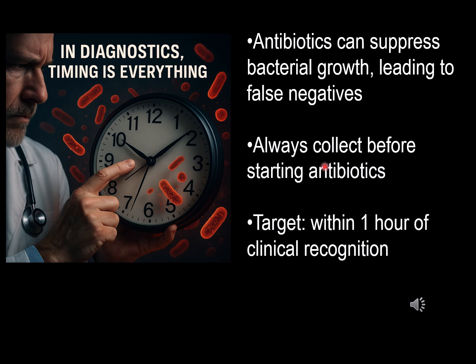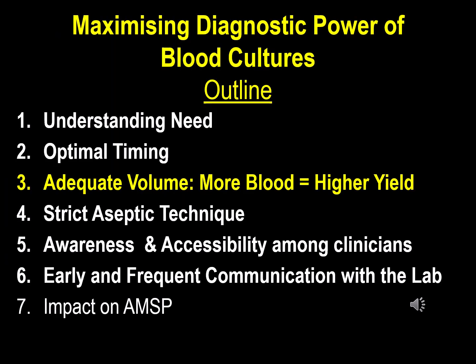Even if a patient presents to the emergency, collect the blood cultures and then start the antibiotic therapy, because the blood culture bottles are available in the emergency then and there, whereas the antibiotics will take a little more while to arrive. The target has to be that the blood culture should be collected within 1 hour of the clinical recognition of the fever or the sepsis.